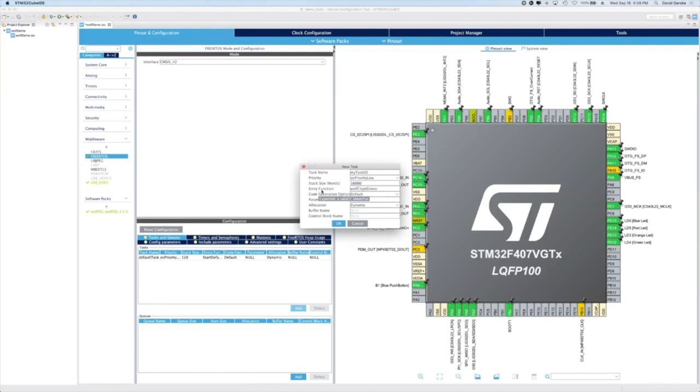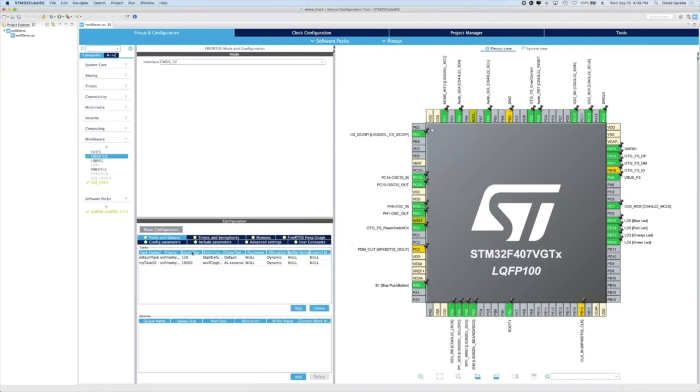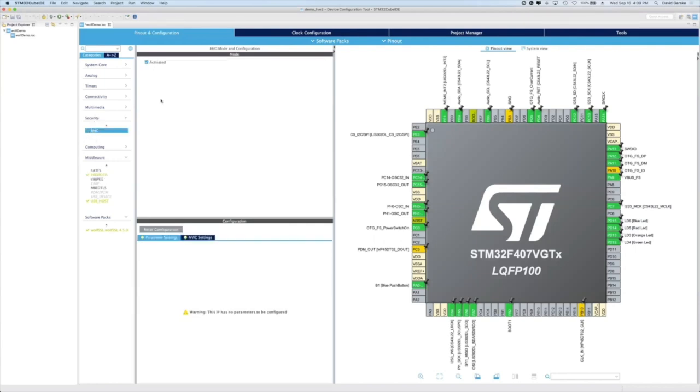wolfCrypt demo is the name of the function. And this is an external function. So it's in our code. So this is just setting it up so that there's a task that'll get run automatically in this example. So those are the two things I did there. Next, we'll want to turn on the RNG peripheral for the random number generation.